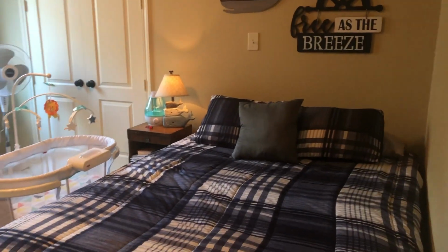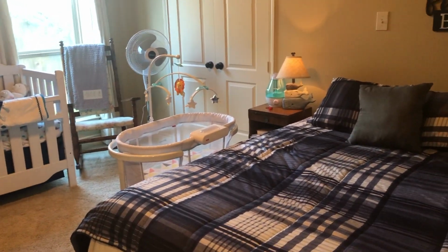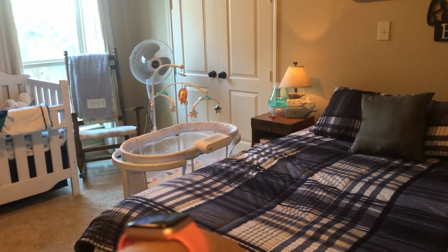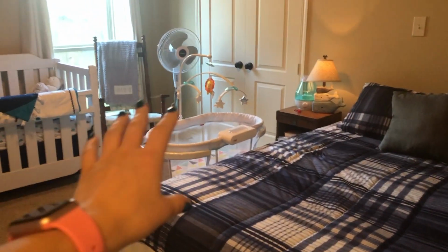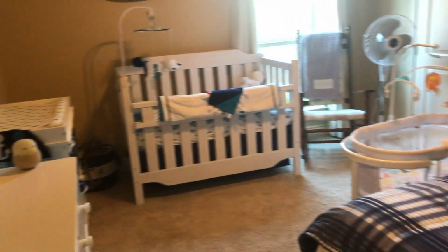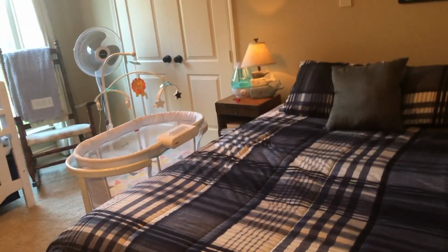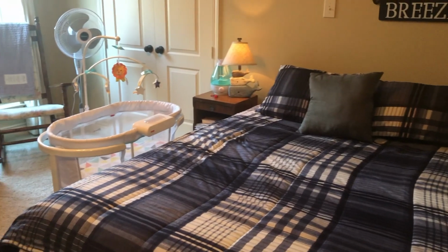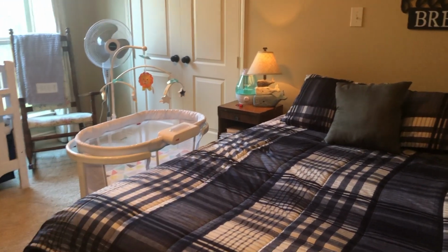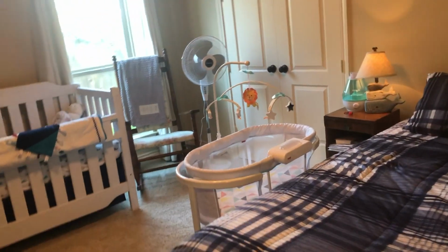We have a bed over here just because we're gonna be sleeping with him. Or we have his bassinet right here, but I wanted to sleep in his room. That way, for nights and everything, we'll have his changing table, diapers, everything easily accessible. So we have the bed in here, and then the bassinet's just gonna stay right by the bed. That way I can just get him out whenever it's time for his nighttime feeds.